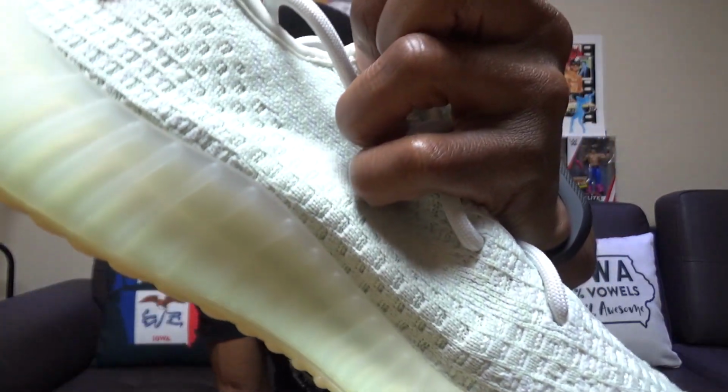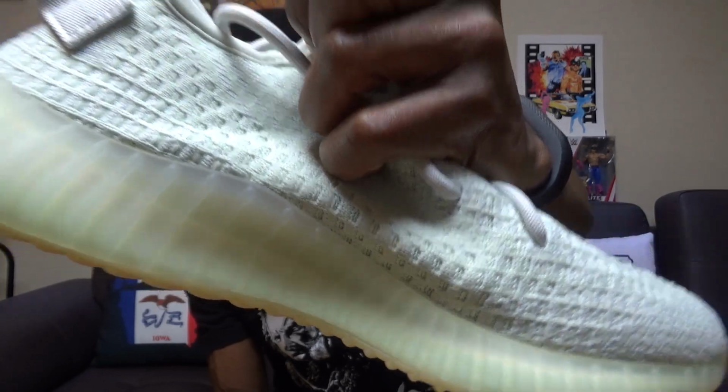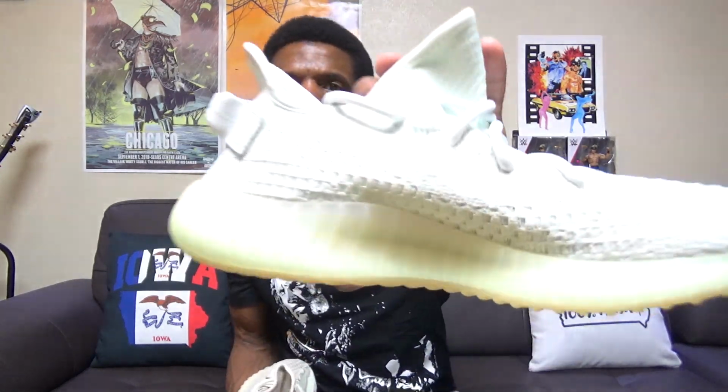Because the midsole here, if you're looking at it, you can see towards the bottom it's a darker green, towards the top it's more of a milky white sort of color. And that's the same color that you'll see across all the upper.